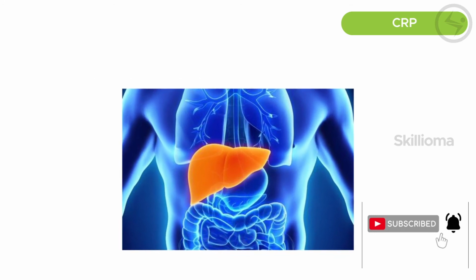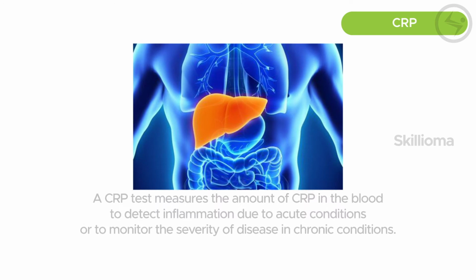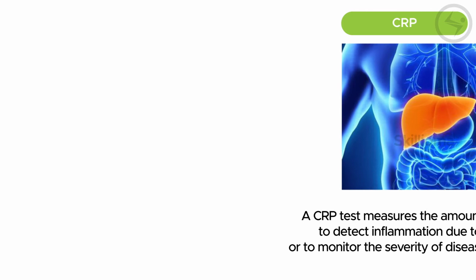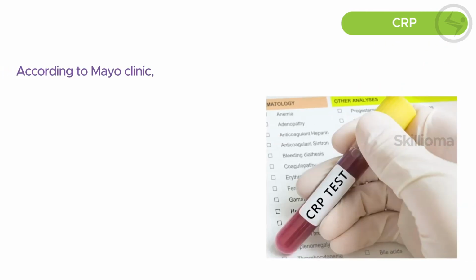CRP levels in the blood increase when there is a condition causing inflammation somewhere in the body. A CRP test measures the amount of CRP in the blood to detect inflammation due to acute conditions or to monitor the severity of disease in chronic conditions. According to Mayo Clinic, for a standard CRP test, a normal reading is less than 10 mg per liter.